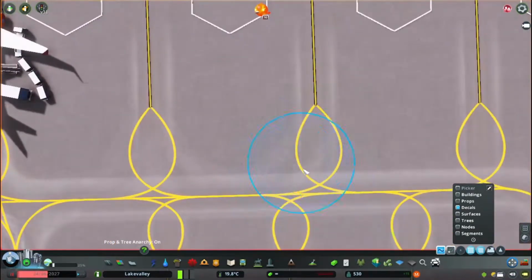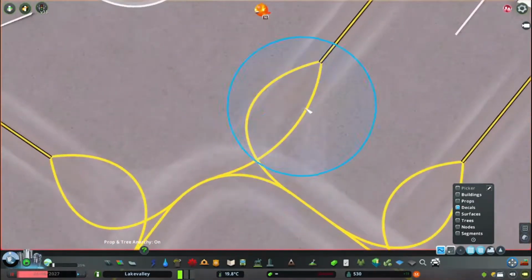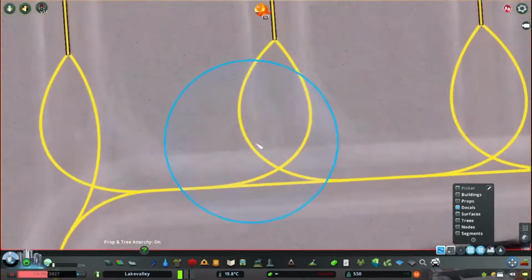I think the game just crashed before this point, but anyway, that's that. It's good.